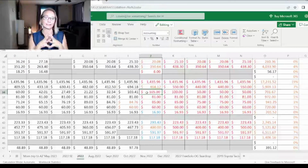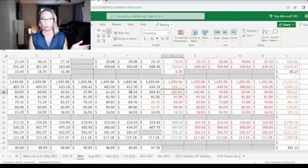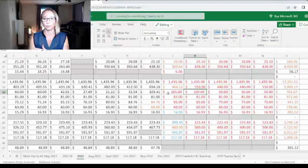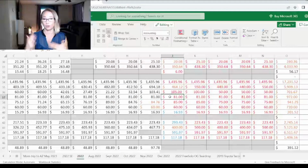So originally I had like $60 a month budgeted every month, but you can see I adjust it based on what our electric actually was. Last month it was 103, so I'm budgeting 105 this month. It should start to cool off a little bit, so I budgeted 100 and then 50 for the winter months. Again, this gets changed once I know the actual amounts. Our solar, this helps offset the cost of electricity for us, is $81 a month.